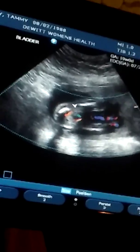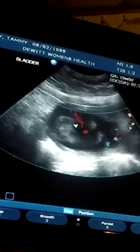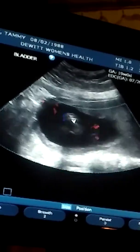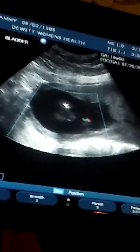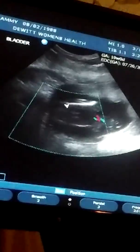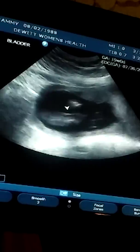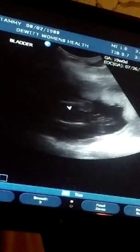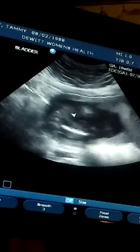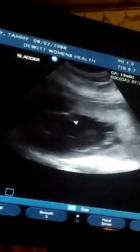Like, would you be able to see her ovaries and stuff? No, we don't really see that. We just see the labia. Three lines that represent the labia. Those are just two peanut sized to see. Moving around now.